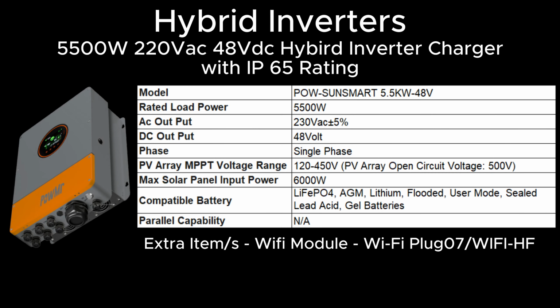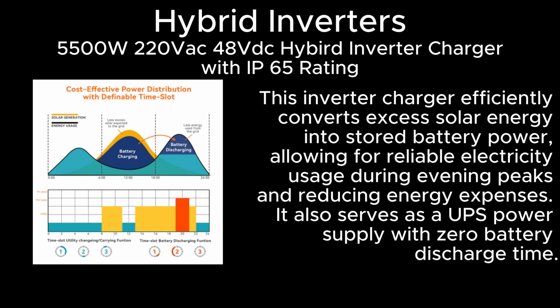Hybrid inverter number 4. This amazing unit supports IP65 rating, can work in 100% humidity conditions, load capacity 5500 watts, output 220 volts AC, battery 48 volts, time slot utility charging, carrying function, and time slot battery discharging function.